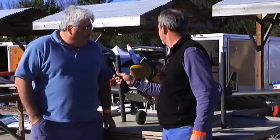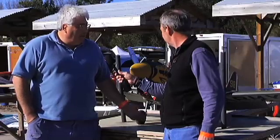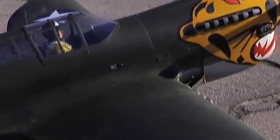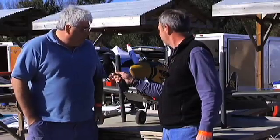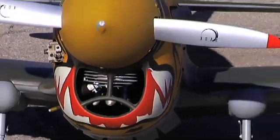Well, this year we've bought a Warbird to fly at the show. This is a Zerolli P40. It's a 96-inch span. It's traditional construction, balsa fuselage, balsa wing, covered with Solartex. So very, very traditional. It's got a Zenoah 62 as the power plant in it.